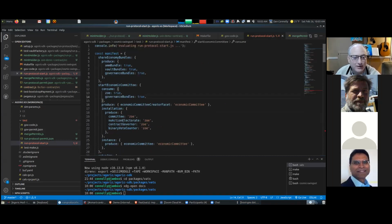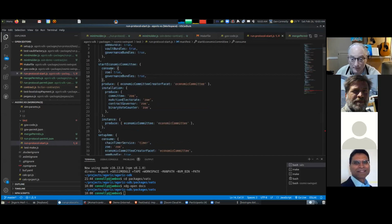Okay. So our proposal is to share the economy bundles. That basically is to make some code available to other steps here. Start the economic committee. That one's important.